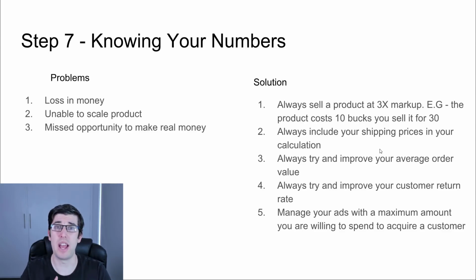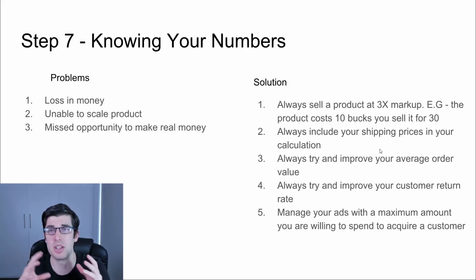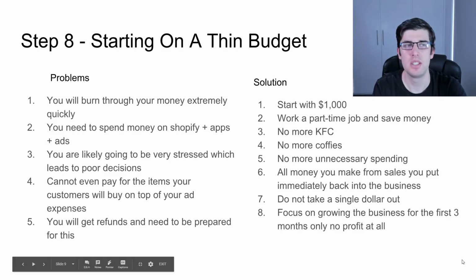Always try and improve your average order value. I have tons of videos on that. Actually, just go and watch them on how to improve your average order value. Always try and improve your customer return rate. That's really important. Customers that come back and buy, that's just free money, 100% free money, okay? And manage your ads so that you have a maximum cost per acquisition. So if you want to spend only $10 to acquire a customer, okay, it's important that you understand that so that you can continue to be profitable forever. Step eight, starting on a thin budget, okay?